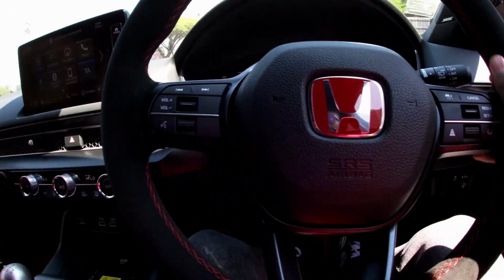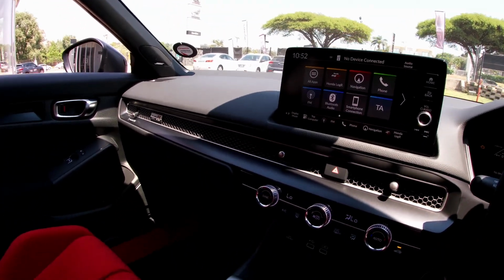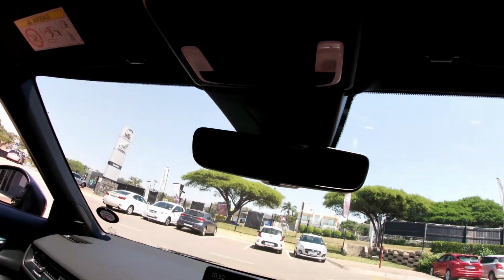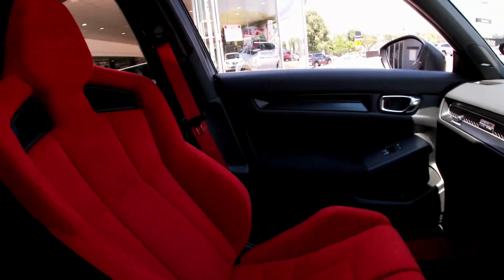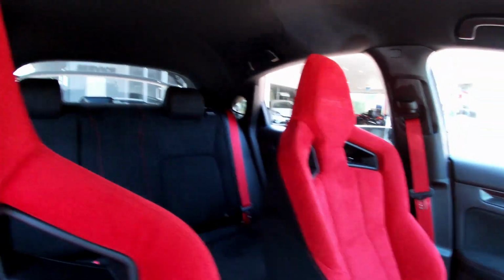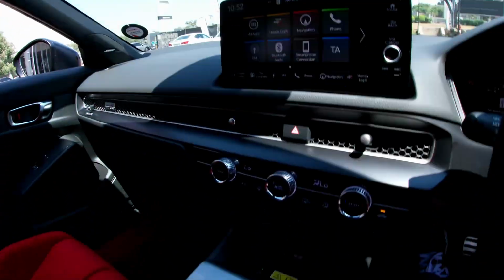It's really, really cool. I just love this car. It's so much better than the GR Corolla we were in. That car is amazing, that car really is amazing, but this just feels a tad better. It just looks a bit better, although that one is a bit more muscular, almost like the Hulk. And then you get your Civic Type R badging right there, but it's really, really cool.